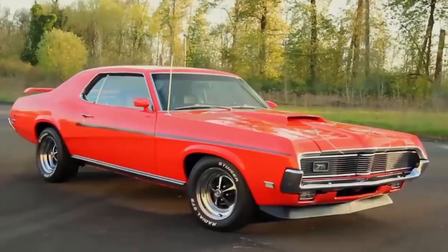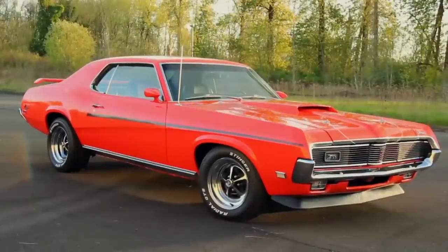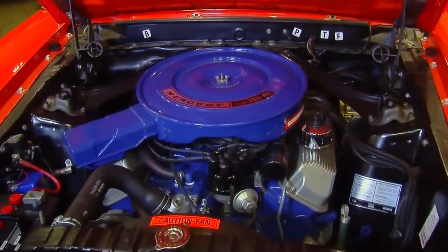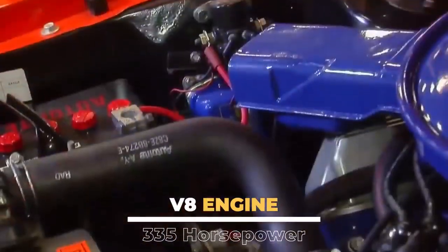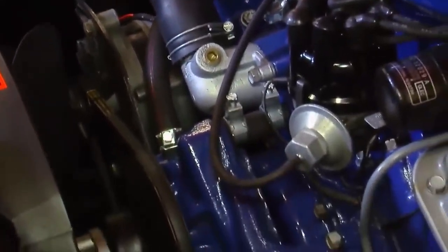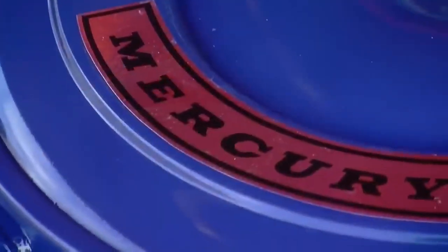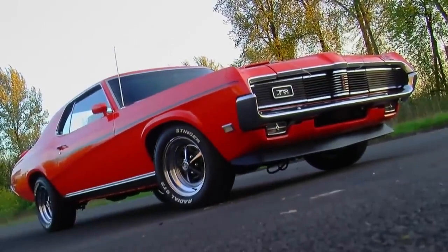In 1969, the Mercury Cougar Eliminator was produced as a limited edition car with only 2,250 cars ever made. It was a high-performance vehicle with a V8 engine that could produce up to 335 horsepower. The Eliminator was also Mercury's first car to offer a factory-installed 4-speed manual transmission. Today, these cars are highly sought after by collectors and enthusiasts alike. Here are some interesting facts about the Mercury Cougar Eliminator.